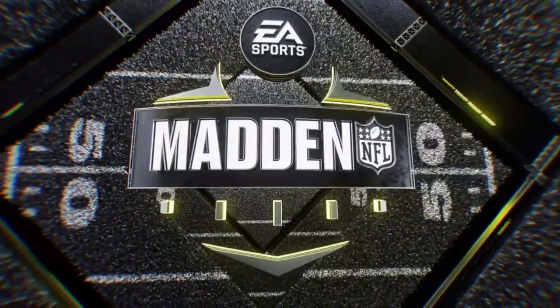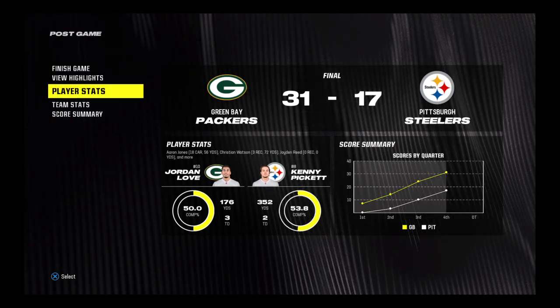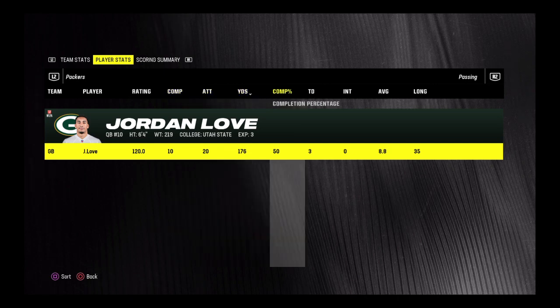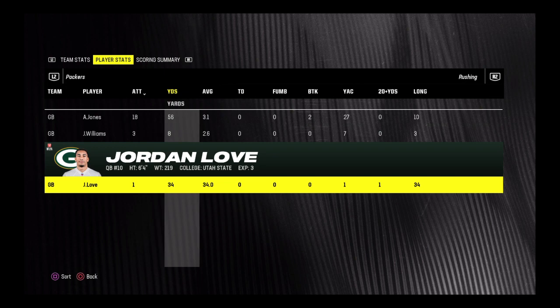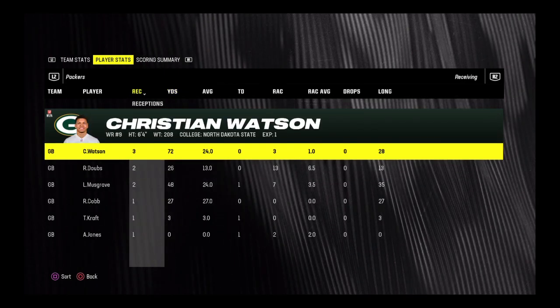So for Green Bay, the win will help them keep pace in the playoff race as they move to 6-3 on the week. Meanwhile, for Pittsburgh, they'll lose an important one here as that drops them to 5-4 on the season. And they'll try to get back on the beam next week as they'll head to Cleveland to take on the Browns.